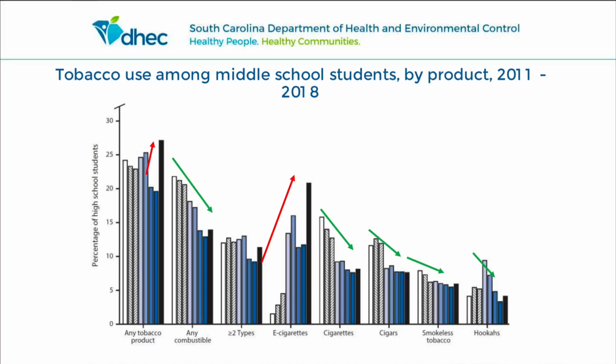And so if we break this down with middle school students as well, looking at the different types of tobacco product use, we see decreases happening between 2011 and 2018. And these different shades of the bar graphs are the different years between 2011 and 2018. My apologies that the years were cut off. But we see decreases amongst all tobacco products except e-cigarettes. We see increases with e-cigarettes in the middle school population especially. And then we also see that what's driving any tobacco product use prevalence increase is related to e-cigarettes, and this is middle school population.